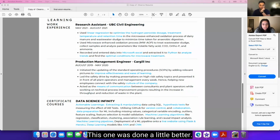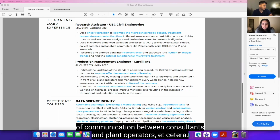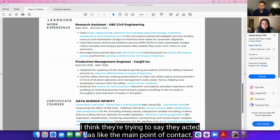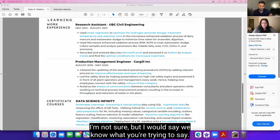This one was done a little better. However, it feels a bit overdone. I know that doesn't really make sense, but for the last point, acted as a means of communication between consultants and plant operators, etc. I think they're trying to say they acted as the main point of contact, but I think they're using a lot more words to make it seem, I'm not sure, but I would say we know what you're trying to say.